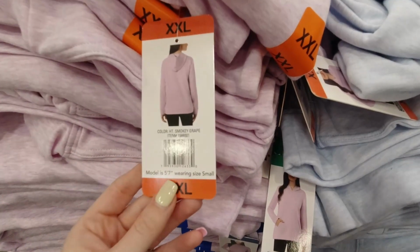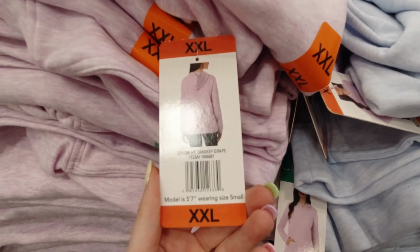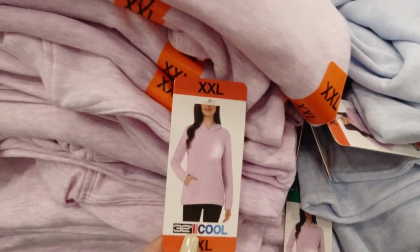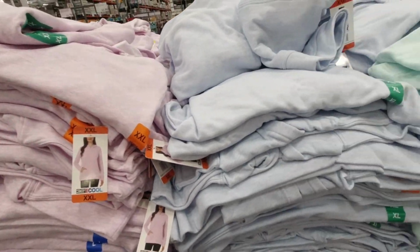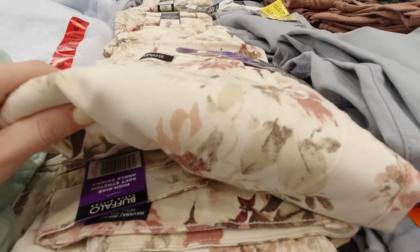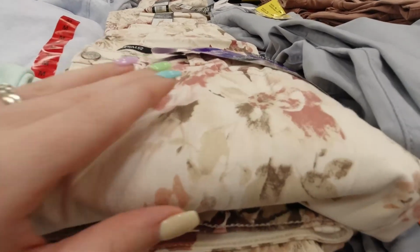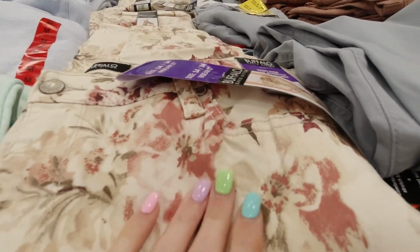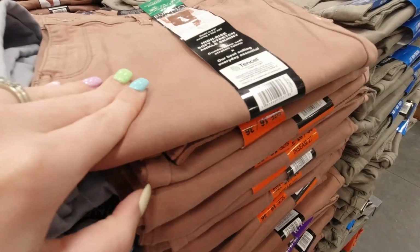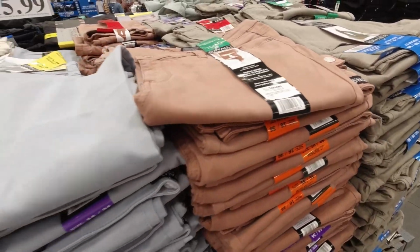These ladies 32 Degrees hooded pullovers are on sale for $10 through April 14th, and they go up to a double XL, I believe, and they have them in all the perfect colors for spring. These Buffalo ladies high-rise pants are on sale through the 18th for $15.99, originally $19.99, and they have this floral print, this light blue, this brown, and this green. I own them in the brown and green, and they're really true to size.